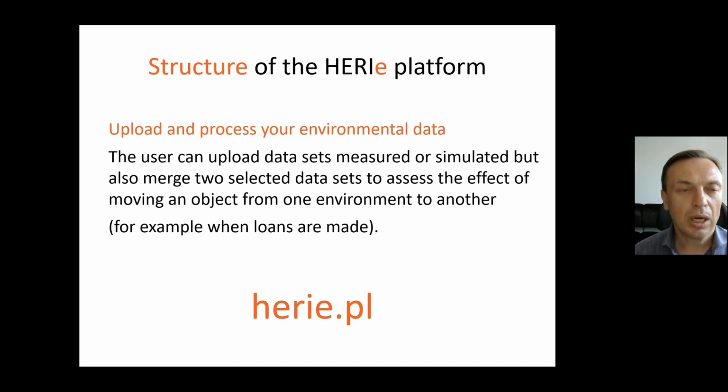We have also new module for upload and processing environmental data, and particularly this processing of environmental data was broadened, so the user can upload 2 data sets and combine them, which reflect and then evaluate by other modules, for example, risk of mechanical damage. And this situation reflects the situation when one museum loans the object to another museum. So you combine the climate from the loaning institution and from the place where the object will be exhibited, and then you can evaluate the risk. So this module was particularly developed for registrar working in the museums and making decision about the loans.